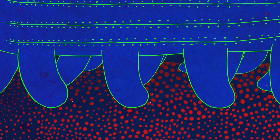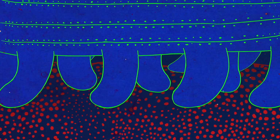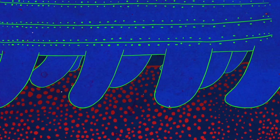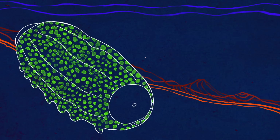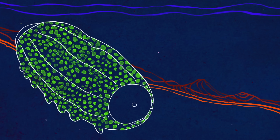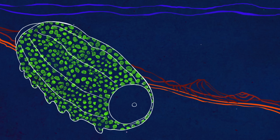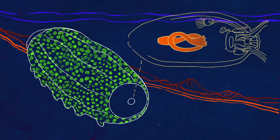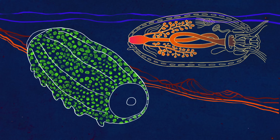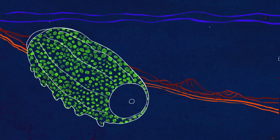Adhesive tube feet run the length of their bodies and allow them to scoot along the sea floor. Specialized tube feet can be used for feeding and respiration, though many sea cucumbers actually breathe through their anuses. Rhythmically contracting and relaxing their muscles, they draw water in and out over an internal lung-like structure called a respiratory tree that extracts oxygen from seawater.